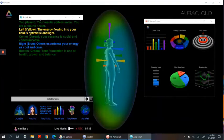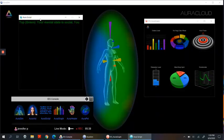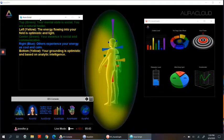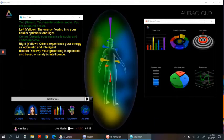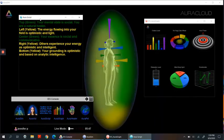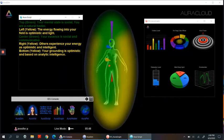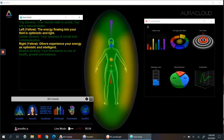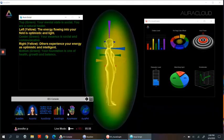So, see this blue? People look at you as a very calm person. You see that green? It's very healing and very communicative, socializing and everything. The yellow? That's intelligence. Okay, right here is your chakras.